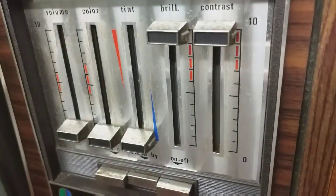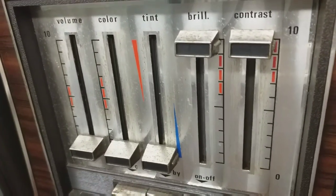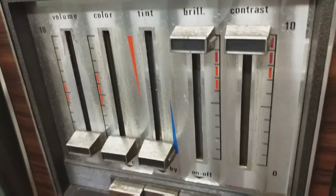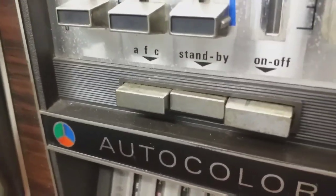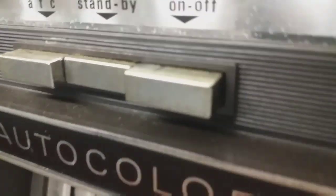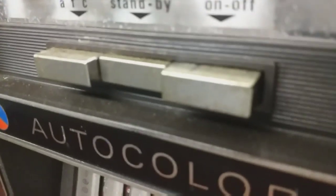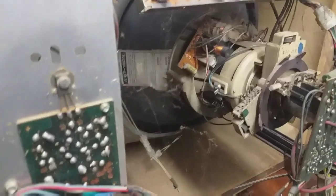And that's the controls. You can see it has a tint control as well. So, an interesting set. You can also see it has an AFC switchable on the front, standby and on off. So standby is obviously for the on off switch on the wired remote control. The cabinet itself is in fairly good condition as well, so overall it should be a bit of crack.